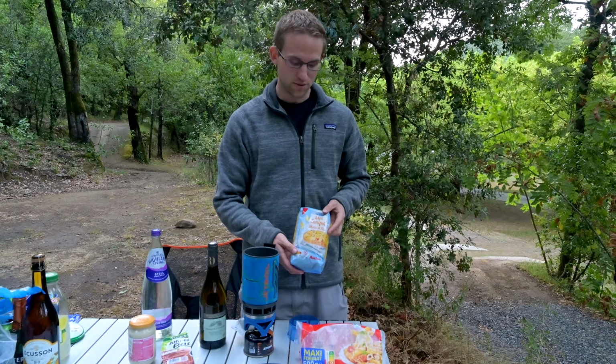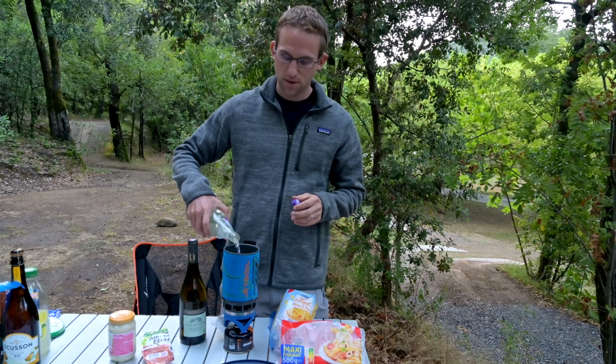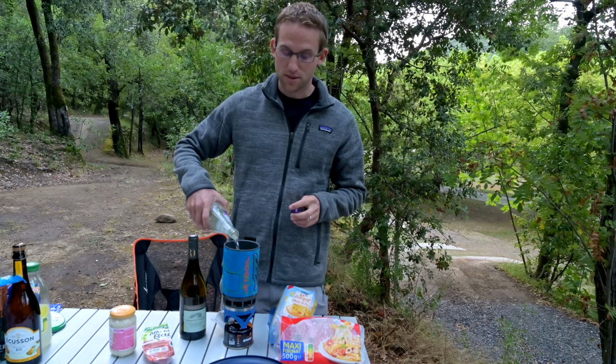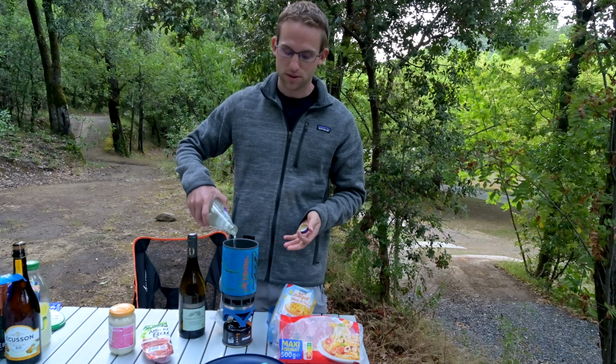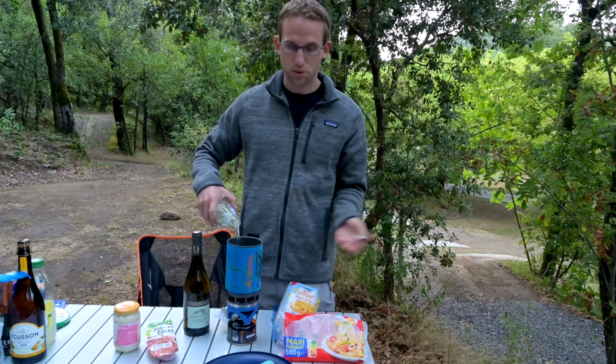So to start this process, it's very simple. We're going to take our water that we got from the campsite, and we're going to go ahead and boil that. This is going to be a pretty quick process thanks to the Jetboil here. We're just going to boil this in just a couple minutes. Once that's done, pretty simple process.